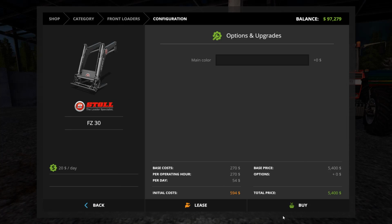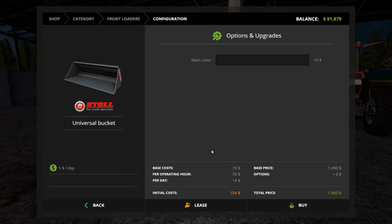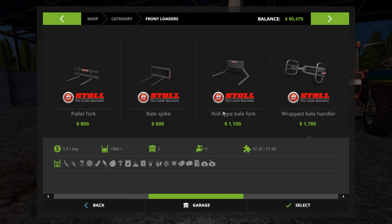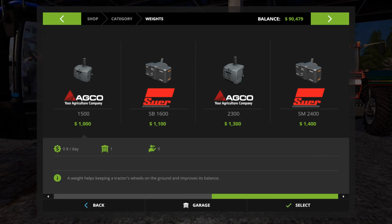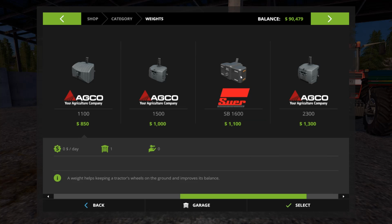bucket. Let's see, buy. Okay. And I'm gonna buy a bucket. And we're going to buy a weight. Let's see. The weights are here. I'm just going to get you a big honking weight. Or wait, that one has... Go ahead and take the colored weight that matches it. Oh, yeah. And I'll buy another one for our farm down here. How much is this more weight? I guess the 1100 is the weight.